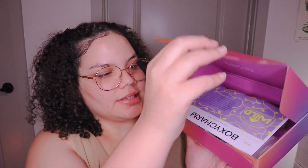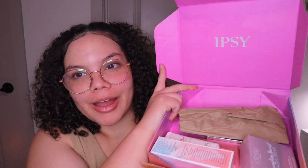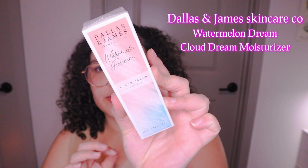Alright guys, so let's open this up, and here we have it. That always falls, but here's everything, kind of like an overview. So the first thing that I'm grabbing here is the Watermelon Dream skincare by Dallas and James. This is called Cloud Dream with Cloudberry. Is cloudberry like an actual berry? Because that's the cutest freaking name ever. It took forever for me to get the plastic wrapper out.